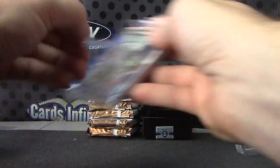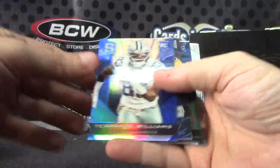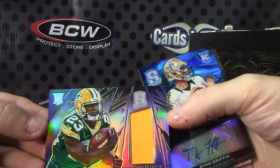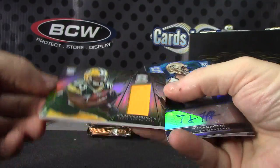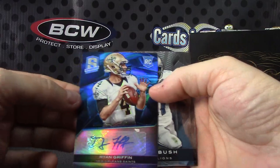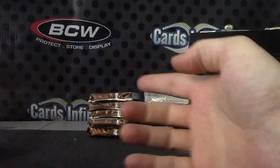Last pack of Spectra. Terrence Williams. Jonathan Franklin. That one's numbered to 99. And Ryan Griffin Blue. Reggie Bush. Danny Amendola.